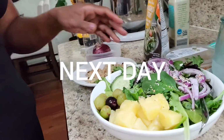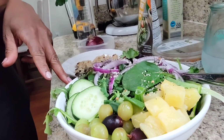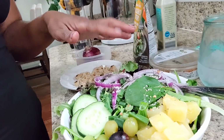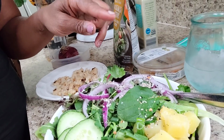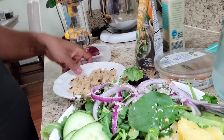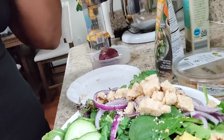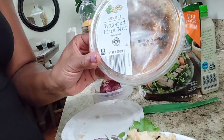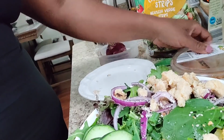All right, y'all, just came from working out in the garage. So I had pineapples, some grapes, a few cucumbers. This is spinach, arugula and like a spring mix salad with nothing but the bagel seasoning on everything but the bagel. Yeah, purple onions, green onions. I have a little bit of the veggie chicken strips. I just kind of chopped up a few to make it look like it was a lot. I'm gonna put maybe a small scoop of this to eat with my cucumbers right here.